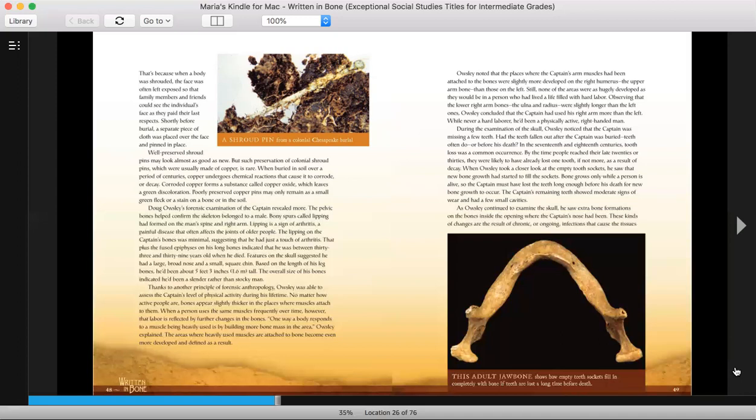Still, none of those areas were hugely developed as they would be in a person who had lived a life filled with hard labor. Observing that the lower right arm bone, the ulna and radius, were slightly longer than his left ones, Owsley concluded that the captain used his right arm more than the left. While never a hard laborer, he had been a physically active, right-handed man.